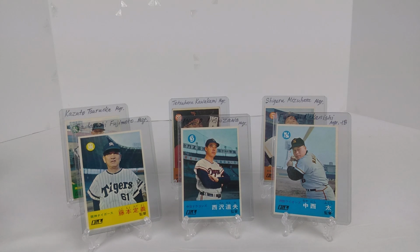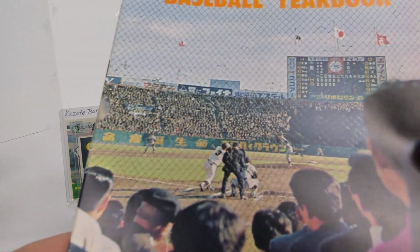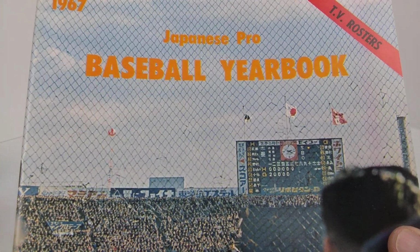So I knew Mel. I went to a ball game with Mel. I went to card shows with Mel. I went to Mel's house. He was just the greatest guy in the world, a great old-time collector. And Mel also was a very, very, very avid photographer. He took pictures for Topps and other card companies. In this same year, in 1967, he produced a yearbook on Japanese baseball. This is it. If you see it, pick it up.